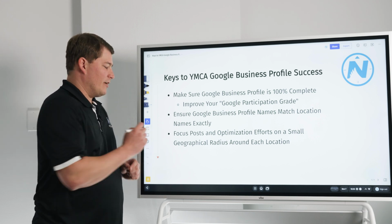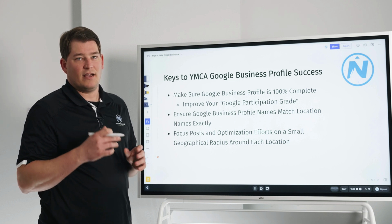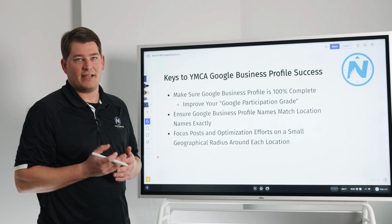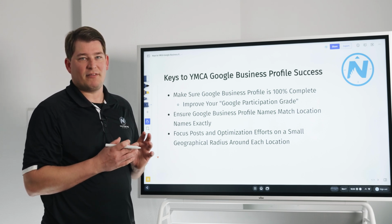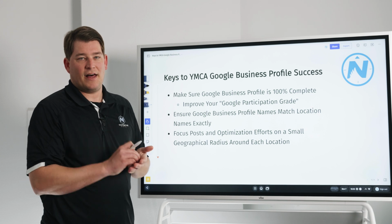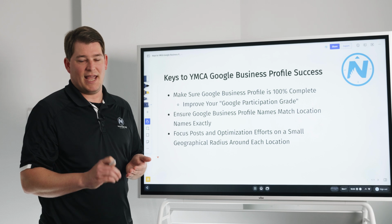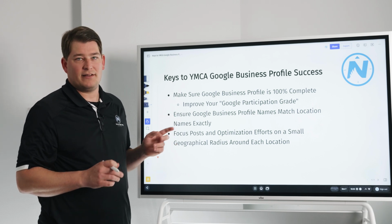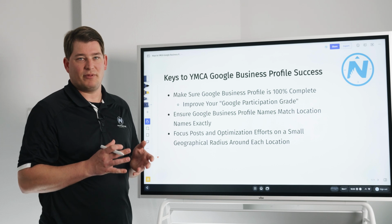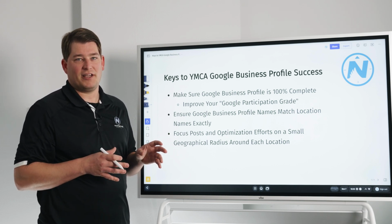However, the third piece, and one way to combat that, is the posts that you're making on the Google Business Profile or the content you're adding. Regardless of the actual name of the branch, make sure to focus this content on the geographical location in which the branch is located. This can be a good way to maximize the value of the geographical searches that people are making, even if the branch name doesn't necessarily match the geography.